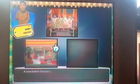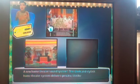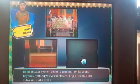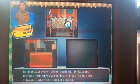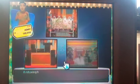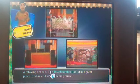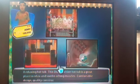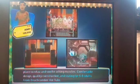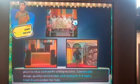A new home theater sound system. Genuine lifelike sound beyond anything you've ever heard. Enjoy Blu-ray disc, video, and audio with the touch of a button. A relaxing hot tub. This Peach Crumber hot tub is a great place to relax and soothe aching muscles. Comfortable design, quality construction, and seating for 6 to 8 adults from Peach Crumber Hot Tubs.